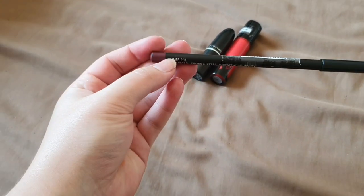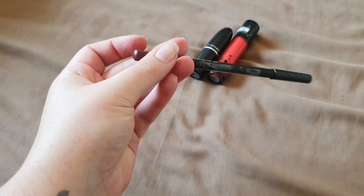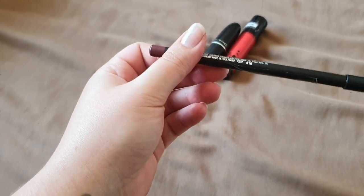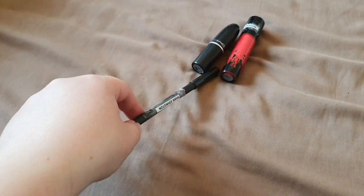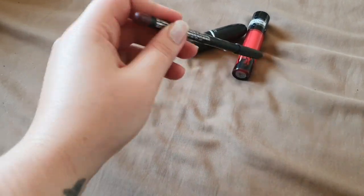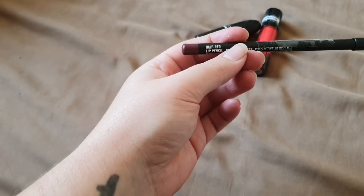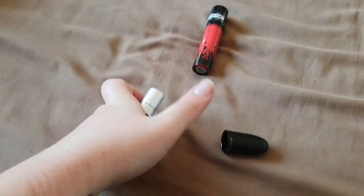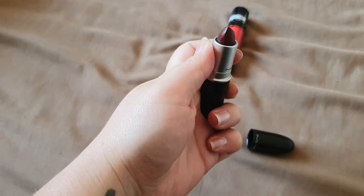And then I have the pencil here, Half Red. It's kind of like a cool tone brownish red. And the reason for that is because I needed to work with both of these colors. They have red orangey-ish undertones. I might not use it for this lip gloss, but we'll see. Half Red pencil.